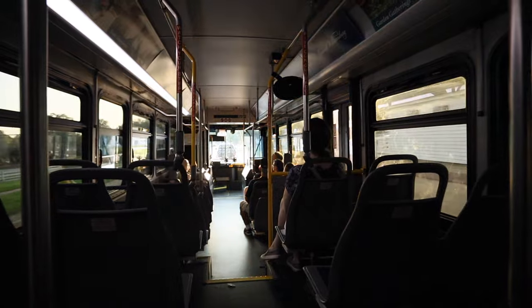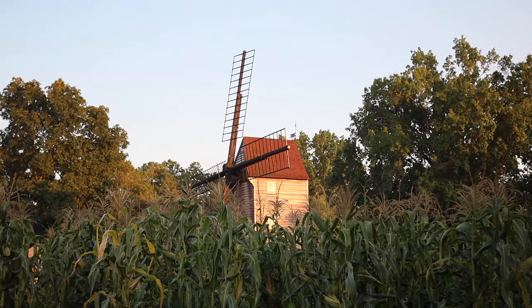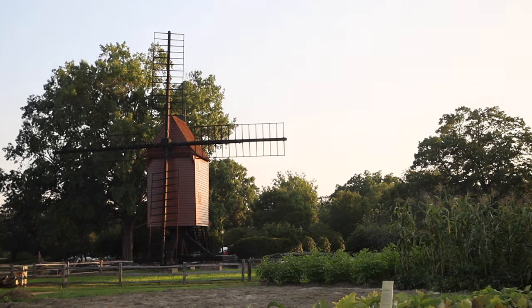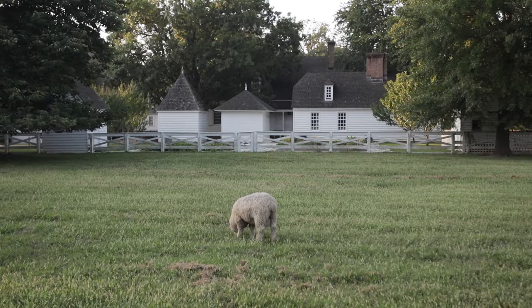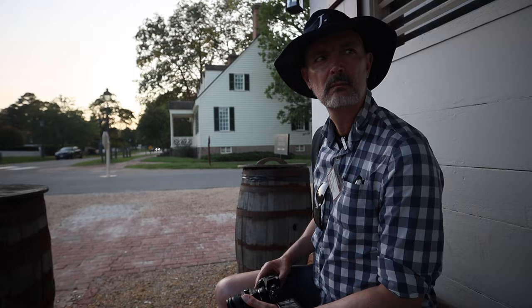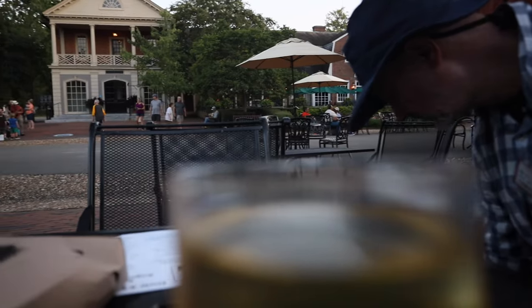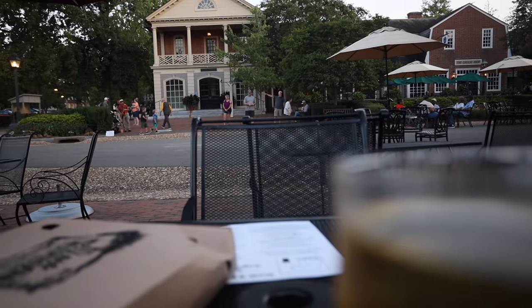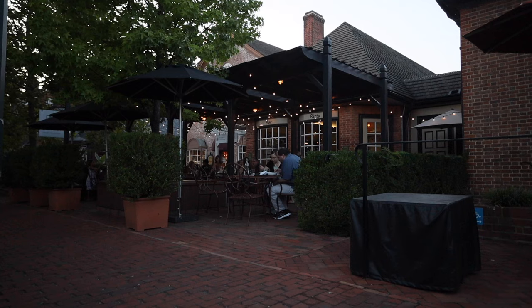We hopped back on the shuttle with the intention of going back to the hotel, but then something else caught our eye, so we hopped back off again. That is the beauty of these hop-on, hop-off shuttles. You just get to create your own adventure. And as it turns out, we ended up hopping off once more to enjoy a nice sundowner.